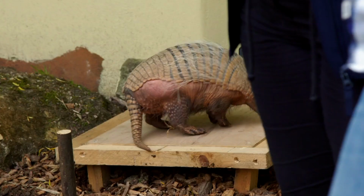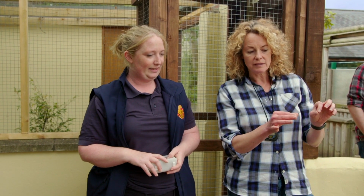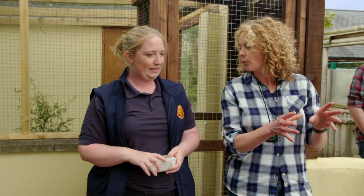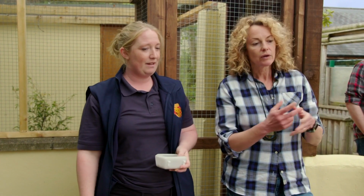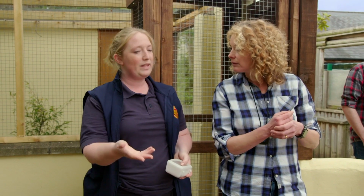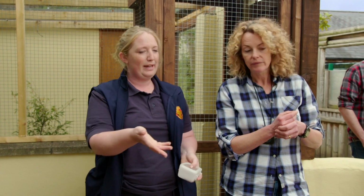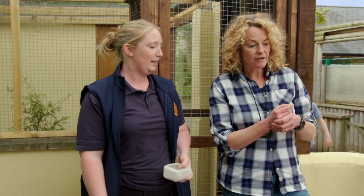Not bad. In all seriousness, would it compromise his fertility to be overweight? I suppose it can do. Exactly the same as humans. Yeah, and obviously there's heart problems. There's so many different problems with being overweight. You know, it's funny. We're trying to get him to lose weight, but actually, like you said, it's a very serious thing. It is a serious thing.